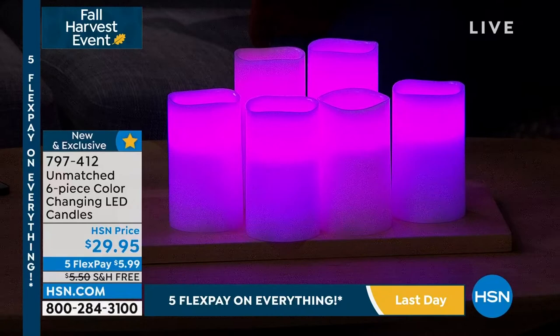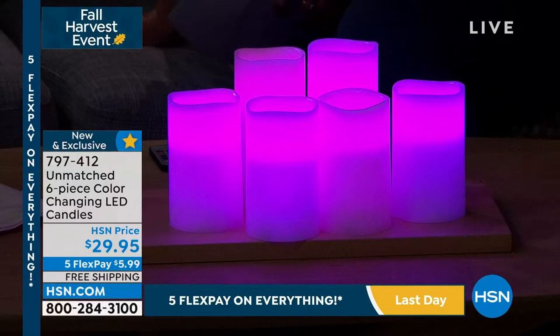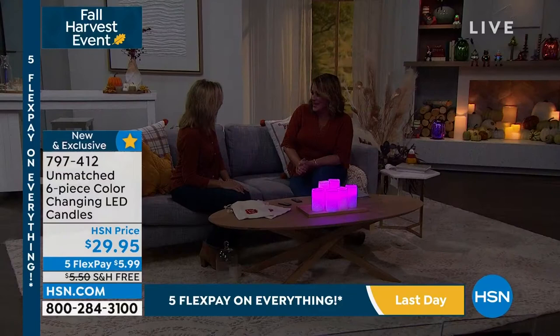and you can even set a timer. So let's say you come home at 6 o'clock every night and you want that candlelight, you can set it to go on at 6 p.m. They are amazing. Look at the price today, six for $29.95. Ellen Bunner, our home expert, is here, standing by to tell us all about it.